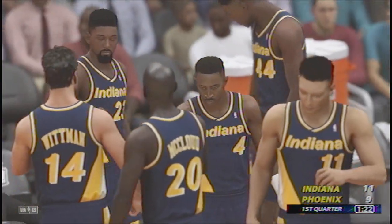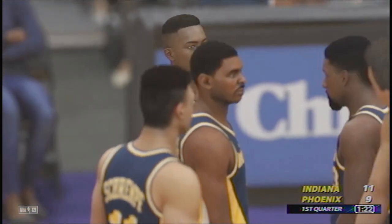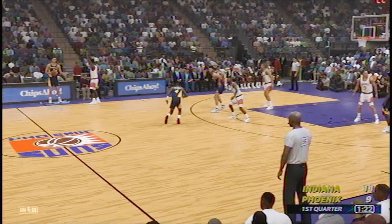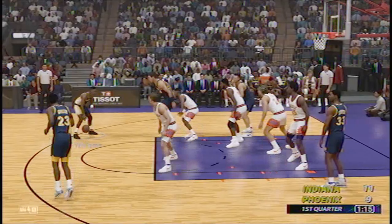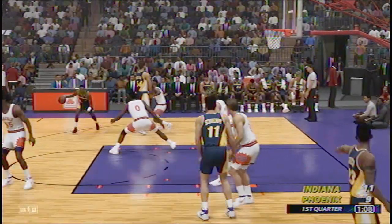Both teams deciding to change it up. Just over 3.5 minutes into the first quarter. Green finds Williams. Back to Green. Indiana moving it around. Williams passes to Dreiland. Good on the shot. Getting enough shots in close to play inside out. There's a minute left to play in the first quarter.